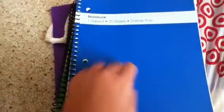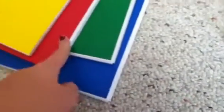For my notebooks, I have one blue one, one green one, one red one, one yellow one. These are all for different classes. Like, this is for geography, math, science, and English language arts.